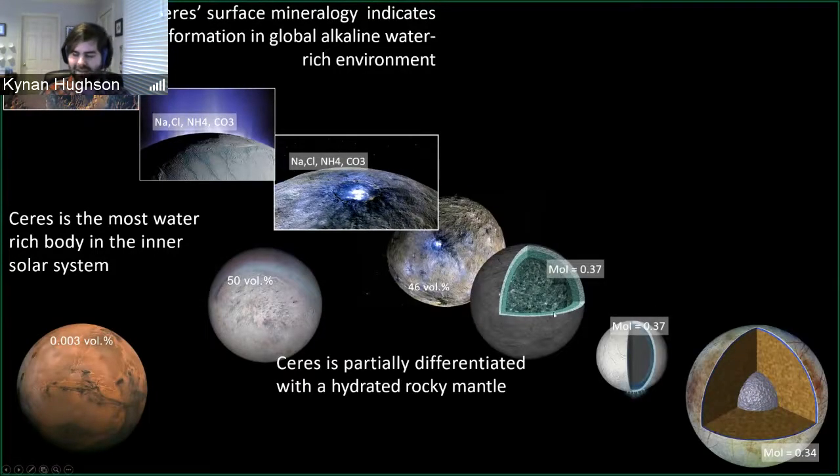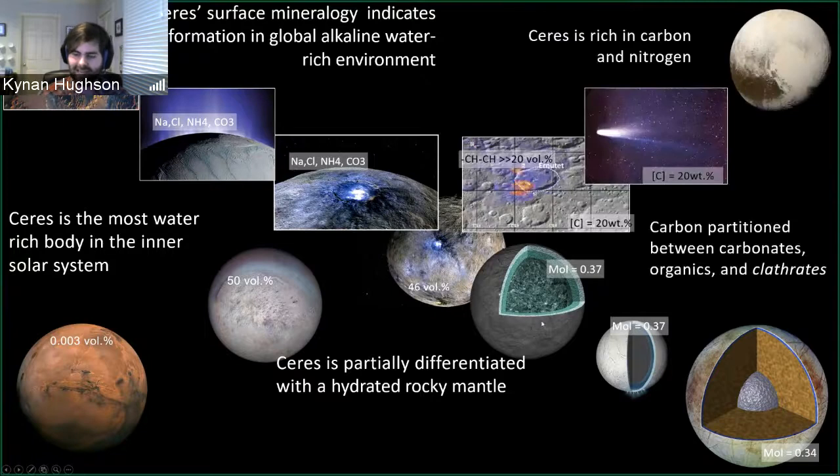And here's a recap on the geophysics of Ceres and its moment of inertia factor. And once again showing the carbon content and nitrogen. So this is our drive home slide of why Ceres is interesting and why we should go back to it. And with that, I'd like to take any questions.